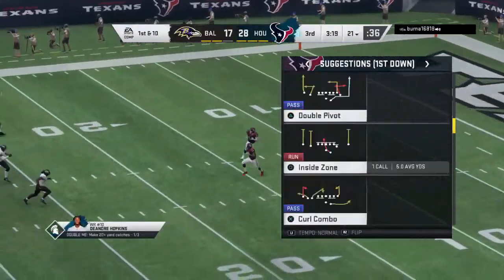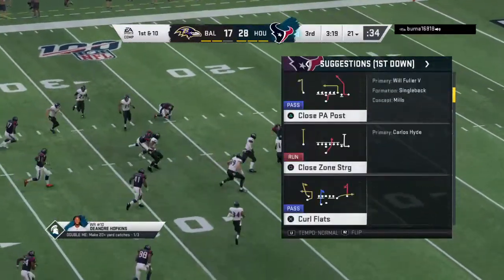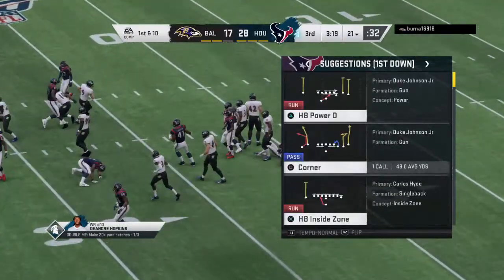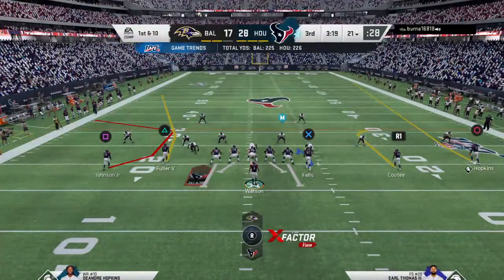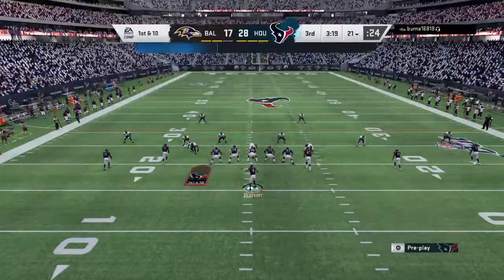The Texans take over 1st and 10 at their own 21-yard line. The Texans offense ready to go here for their next drive. And for them, a touchdown their last go-around. Obviously, they'll be hoping to do that again.